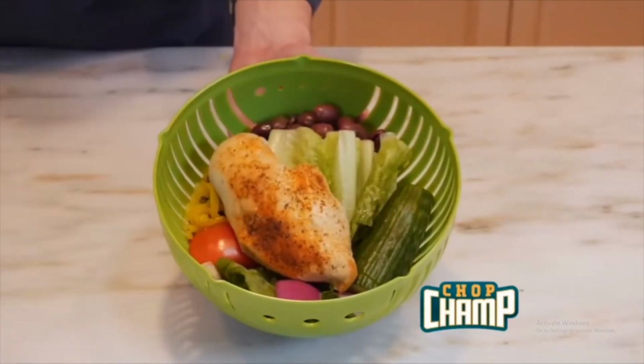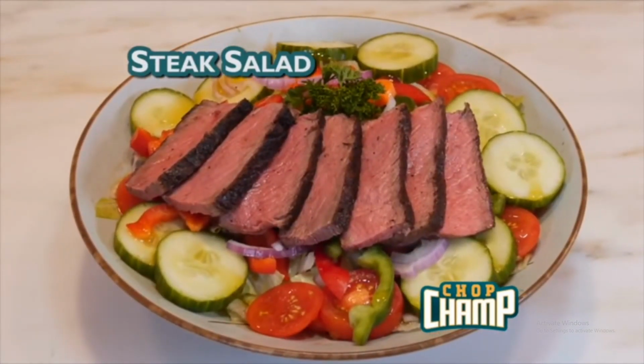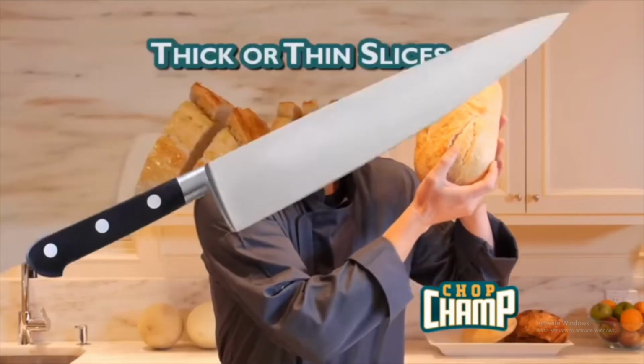Like chicken on your salad? With Chop Champ, it could be easier. Genius. How about steak? Fantastic. Simply delicious. It is literally the equivalent of having something to hold the neck of the French aristocrat before cutting it off in the guillotine.